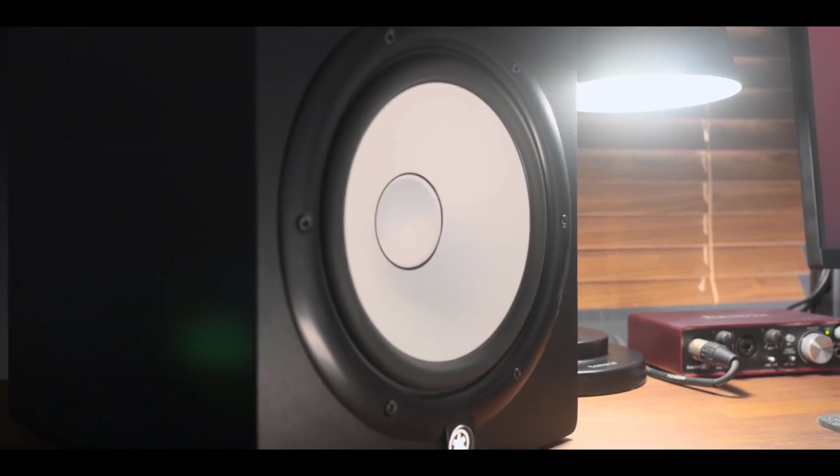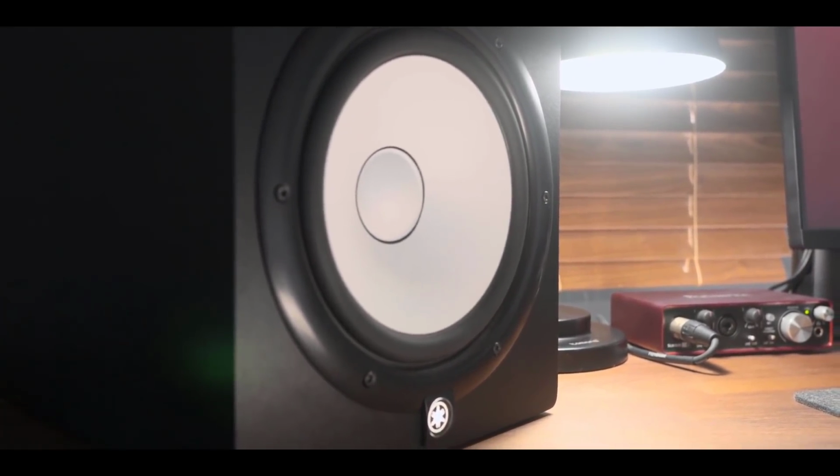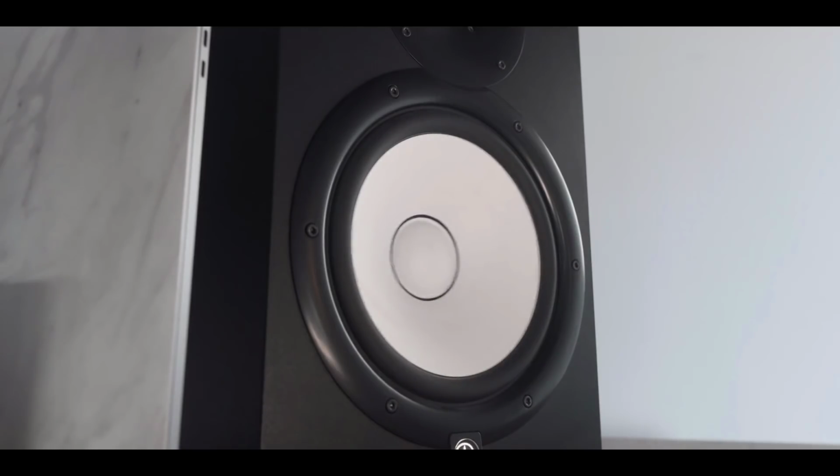They have these 8-inch bass drivers, which can really blow the roof off of my studio, and I haven't ever dared to take these over 60 or 70% volume. These speakers are absolutely amazing.